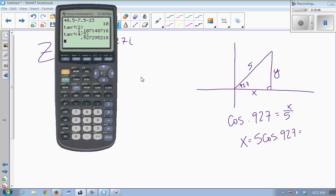I'm going to take this number that has lots of decimal places, 0.927 and so on, and store it as the letter A so that I don't have to write out all those decimal places. And I don't have to round, so my answer will be more accurate. All right, so I'm going to do 5 times the cosine of that number I stored as A, and I get 3. So x is 3.